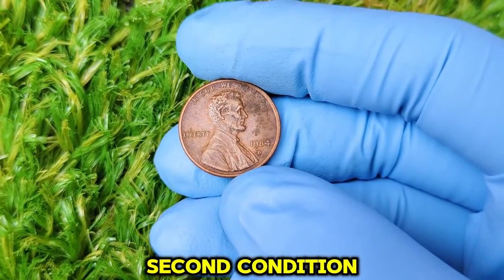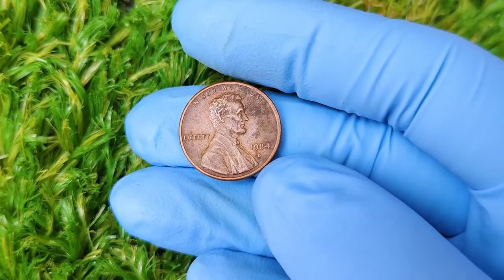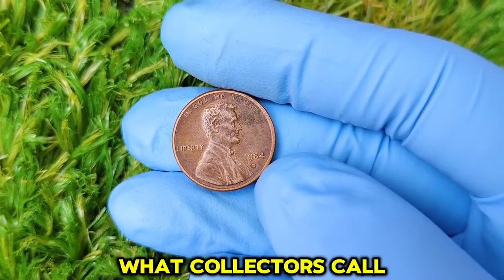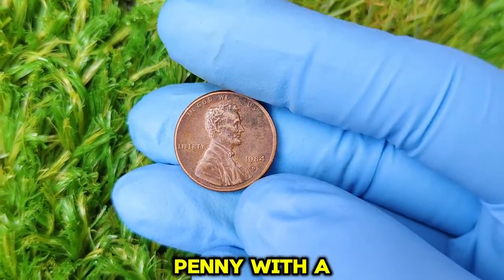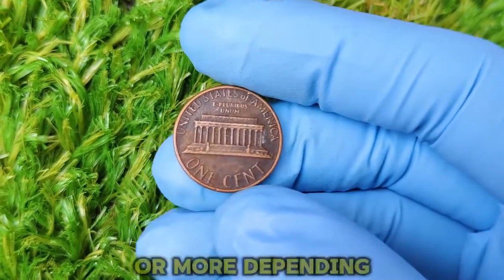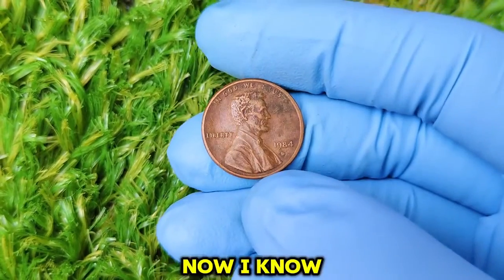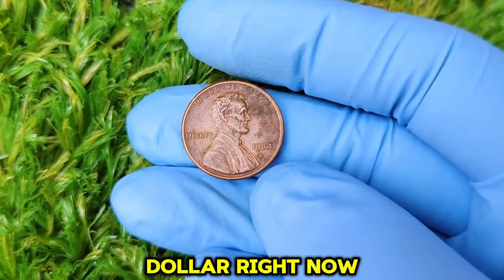Second, condition. The condition of the coin plays a massive role in its value. The highest value is for pennies that are in near perfect condition, what collectors call mint state. A 1984 D penny with the doubling error in mint state could be worth up to $49,000 or more, depending on the market and demand. Now I know what you're thinking, is this penny really worth $49,000 right now?